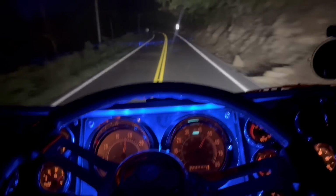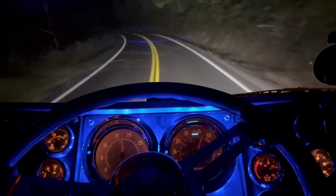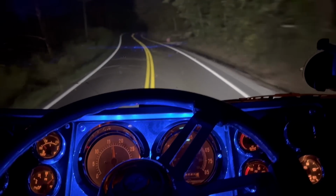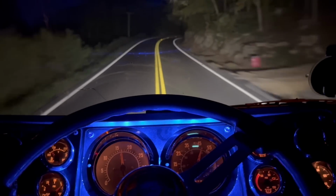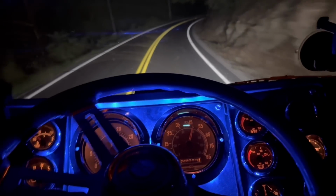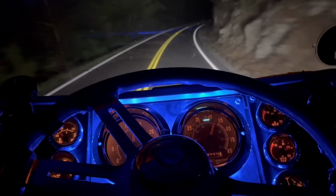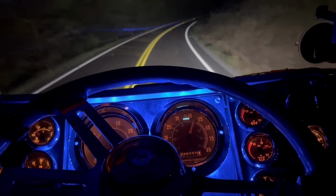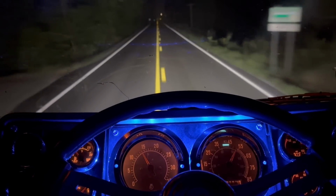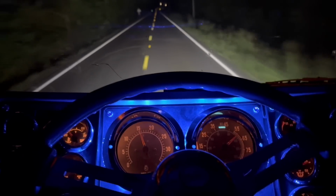I'm pretty positive it's a 12.7. It's acting like it is. Yeah, because it'd be smoky as hell right now, wouldn't it? Yep. Yeah, it's burning pretty clean. Yeah, that's just touching the throttle. But it's definitely better than it was.